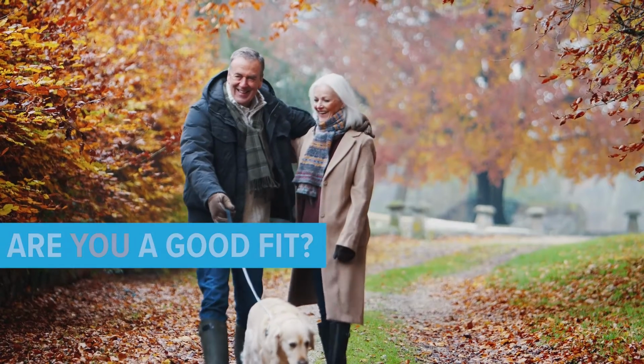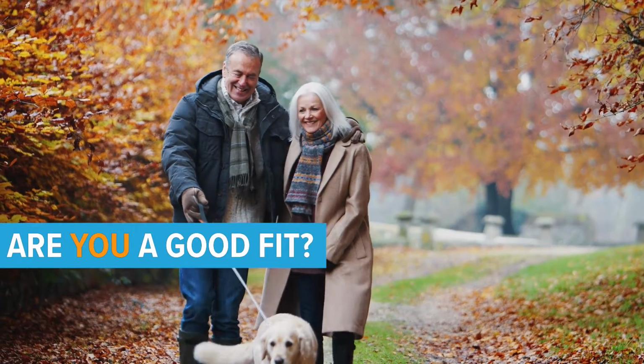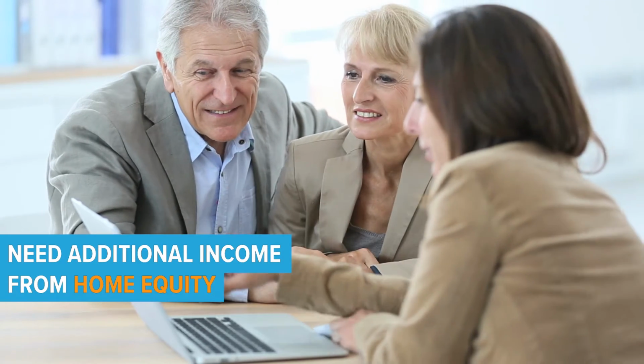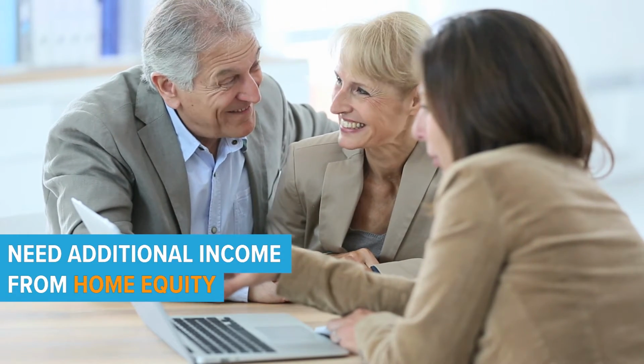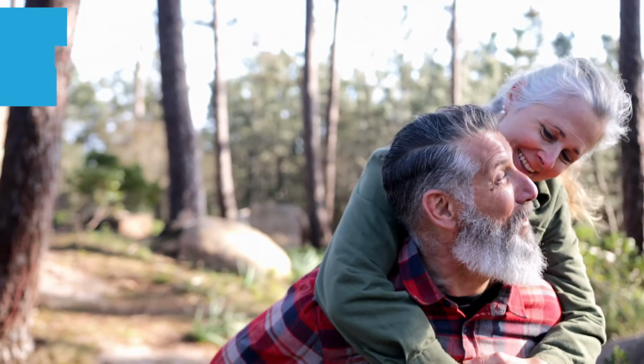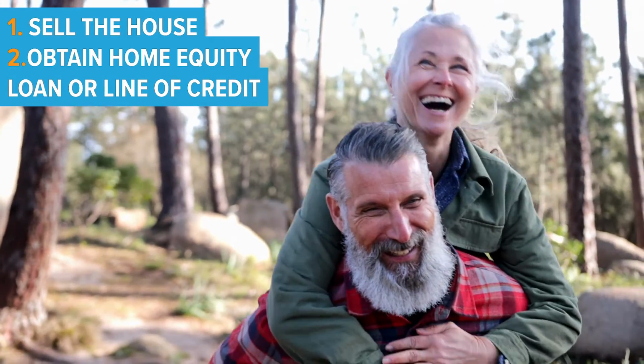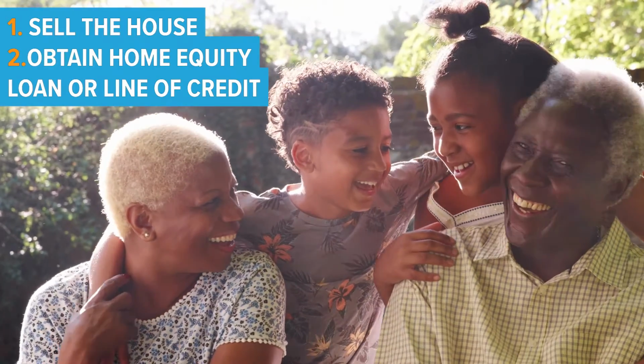The benefits are clear, but how do you know if you're a good fit? To start, you'll need additional income to afford monthly expenses in retirement. Tapping into home equity is one way to reach this goal. To tap into your home equity, you have two primary options: sell the house, or take out a home equity loan or line of credit.